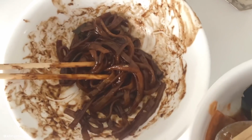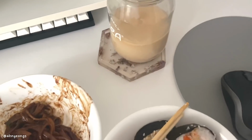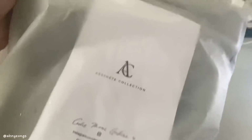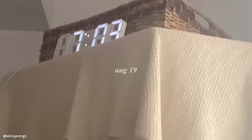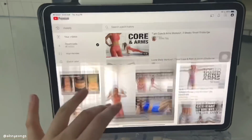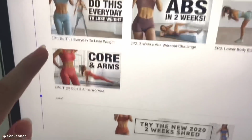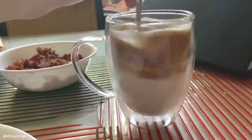Got tteokbokki, kimbap, and jjajangmyeon that is already eaten by my brother, and my coffee. I'm done!